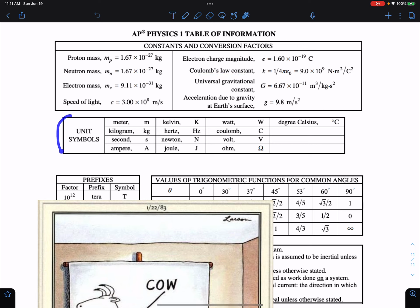You also have to use units a lot. If you get the right number, but you don't have the right units, fail. That's a fail, right? You might not get the right answer overall. So we have to pay a lot of attention to units. That's going to be super important.